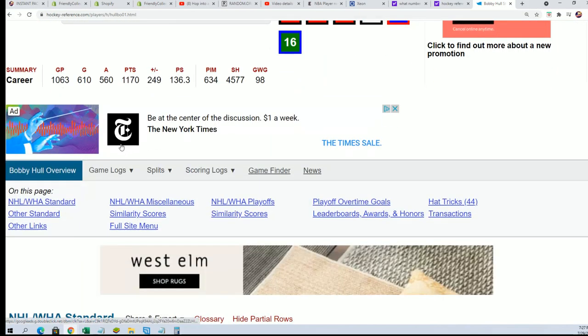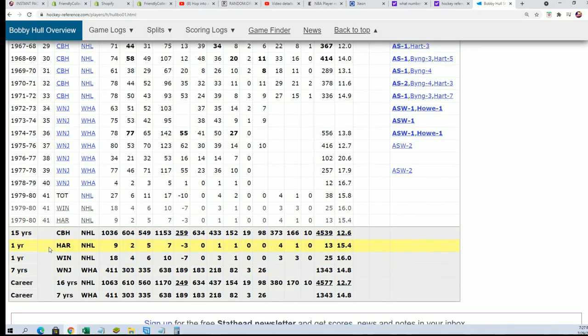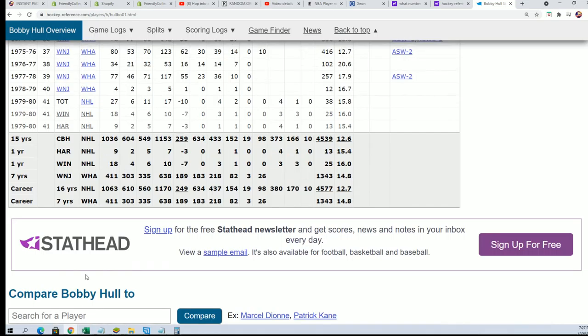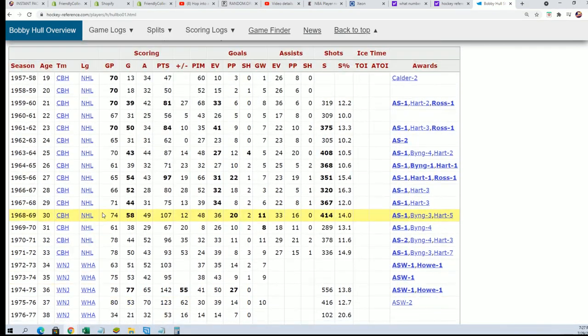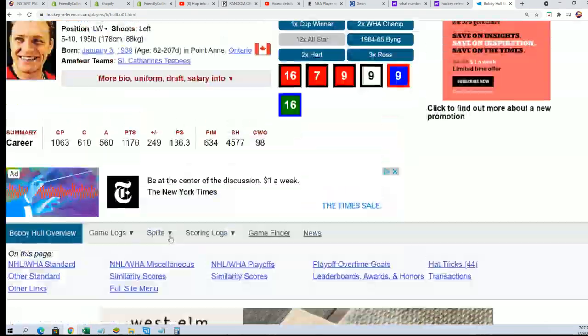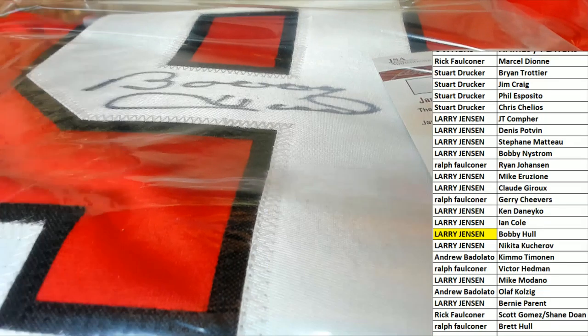Didn't he have like a super long career? Oh, yeah. 15. He played for quite a lengthy career. Oh, yeah. This is a great hit. Look at all the stats. What a hit. So, congratulations, Larry. Hope.